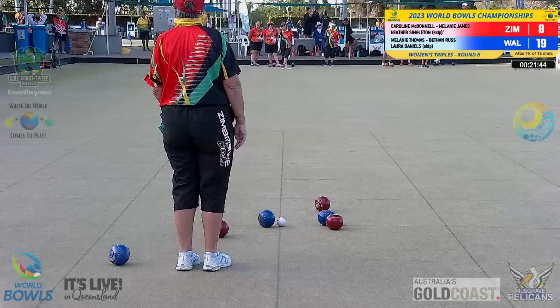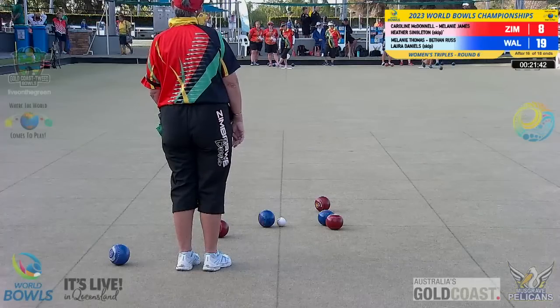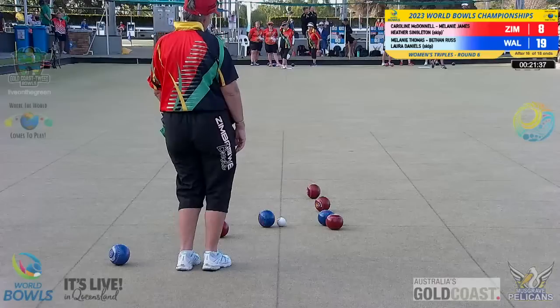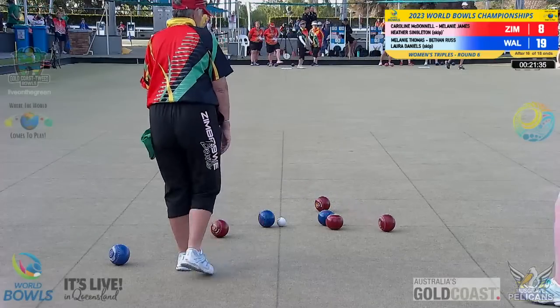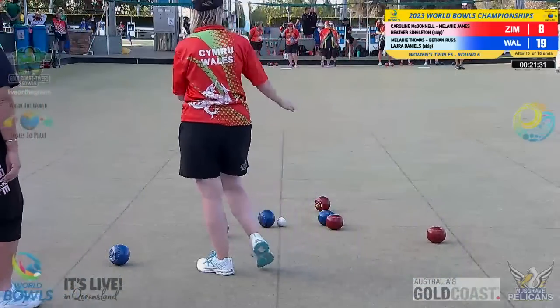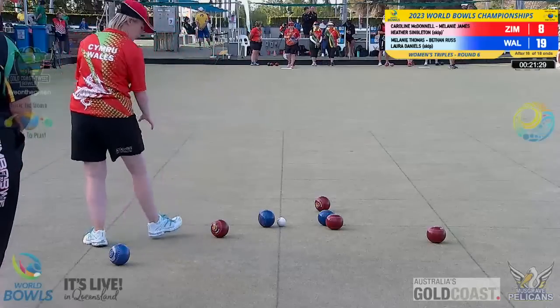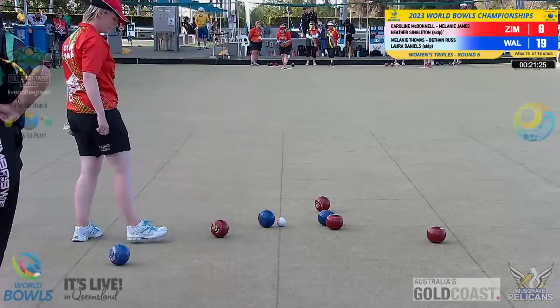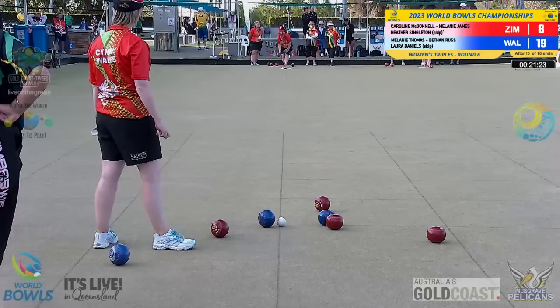This one's going to slide across with the weight that's come. So it's going to lay down their front bowl. No, just slid past. Gee whiz, she had good weight on that too, didn't she? Just need a little bit more grass. So see Laura just saying, just in there, mate. Just narrow it up a little on your last. Yep.